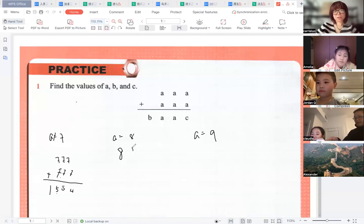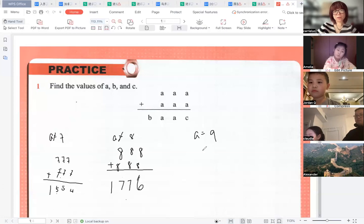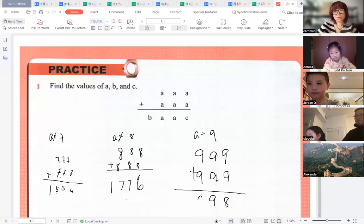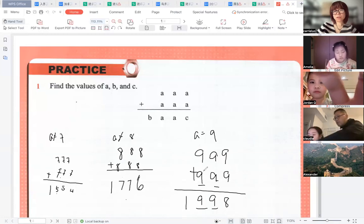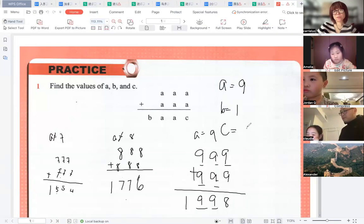So let's try 888 plus 888, right, Jordan? So plus together equals 6, 7, 7, 1. So 8 and 7 is not equal to each other, so A cannot equal 8. So 999 plus 999 equals 8, 9, 9, 1. So boys and girls, we finally find the answer because all the 9 is equal to each other. So that's why A equals 9, B equals 1, and C equals 8.